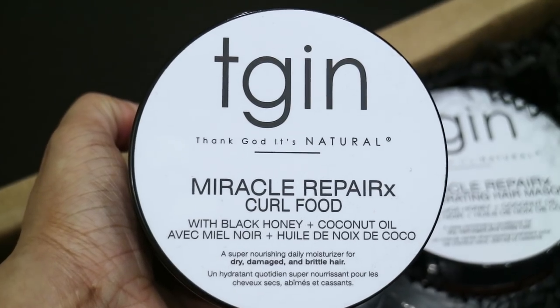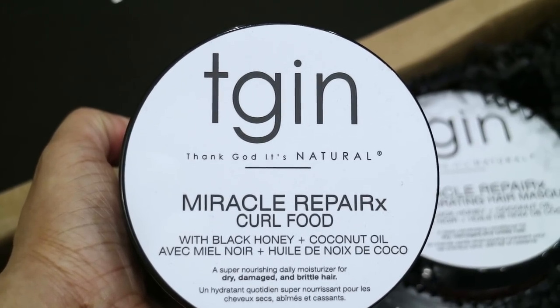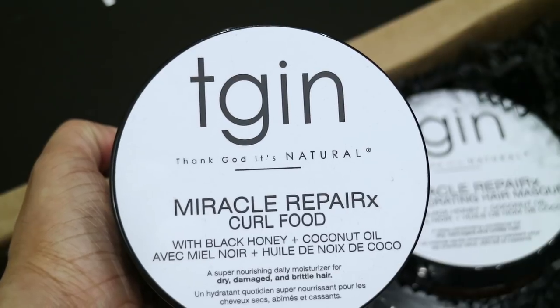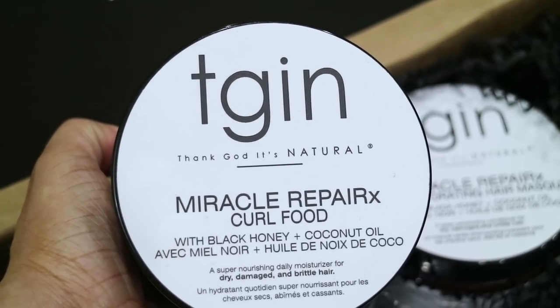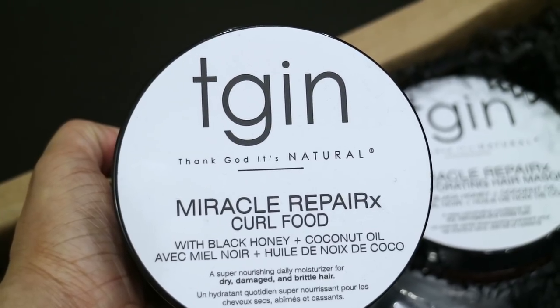Next, we have the curl food. This is a daily moisturizer. The product claims that it restores nutrients into your hair, hydrates dry, damaged, and color-treated hair, reduces frizz and flyaways, and it also promotes healthy hair growth, shine, and softness.